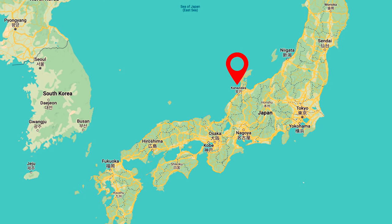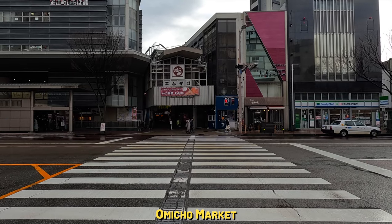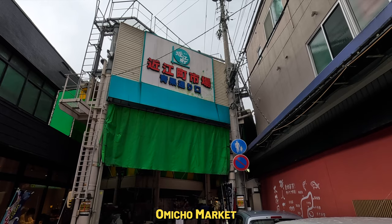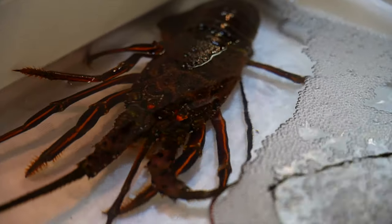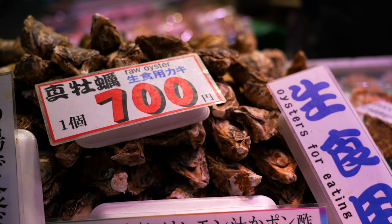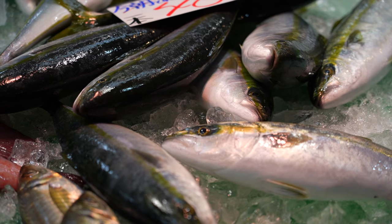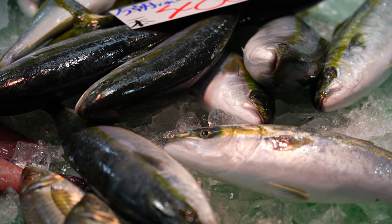This is the capital and largest city of Ishikawa Prefecture here on the western coast of Japan. And currently I am standing outside of Omicho Market. This is the largest seafood market in Kanazawa, main source of ingredients for restaurants and sushi restaurants in this city. Kanazawa sits on the coast of the Sea of Japan, so I'm sure we're gonna find some really good and really fresh seafood.